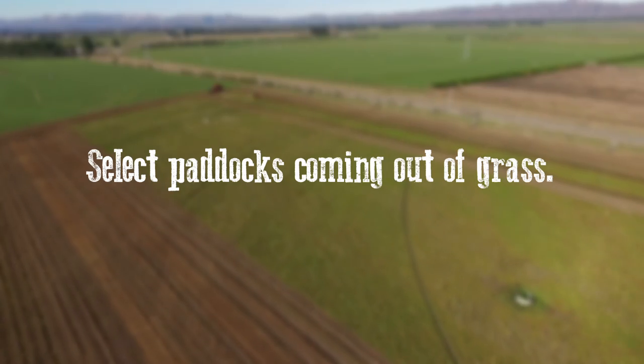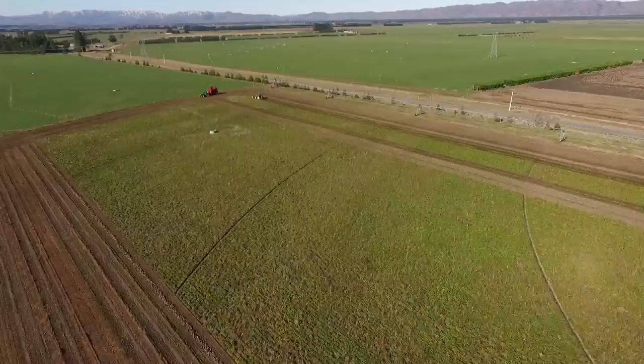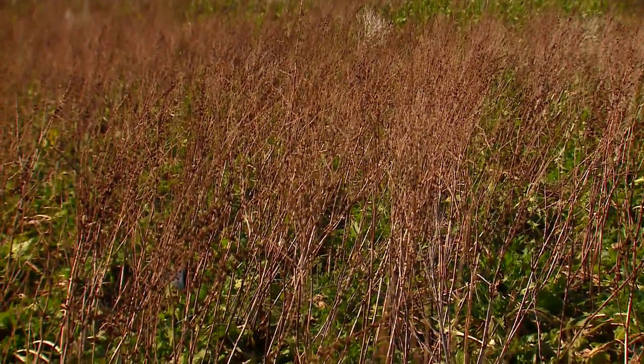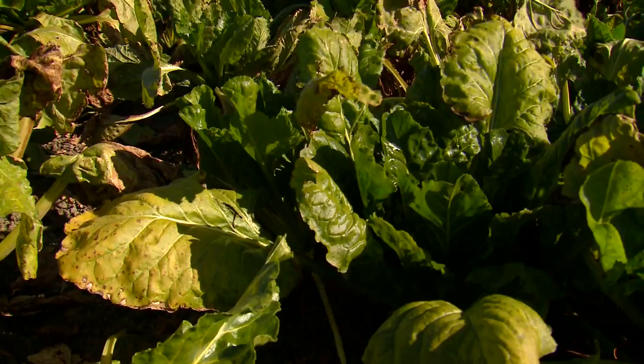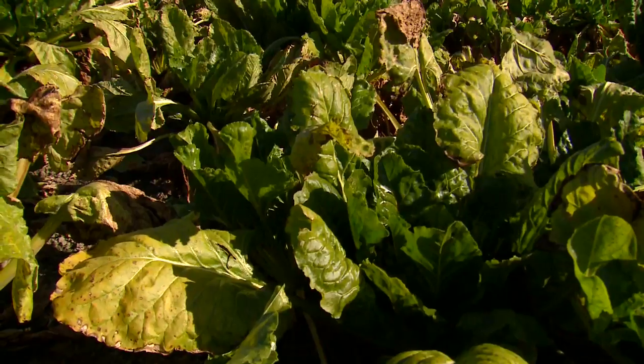Recommendations are that you should select paddocks that are coming out of grass. However, fodder beet can be grown after a wide range of crops, including brassicas. However, fodder beet is very susceptible to chemical residues, particularly those found after a brassica crop. Also, coming out of a cropping program will normally increase weed content that may create issues in the future.